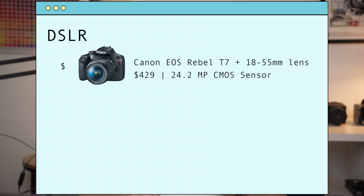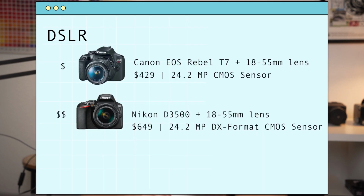So for a really great DSLR low price point, you can start out with the Canon EOS Rebel T7 with a 18 to 55 millimeter lens for only $429. The Canon EOS Rebel series of cameras is a really great starting out series for DSLR cameras. This model particularly offers a 24.2 megapixel sensor and full HD 1080 video recording. Next, for a middle-priced DSLR is the Nikon D3500 with an 18 to 55 millimeter lens at only $649. This camera has a 24.2 DX format CMOS sensor and full HD video shooting. It also has an 11-point autofocus system.